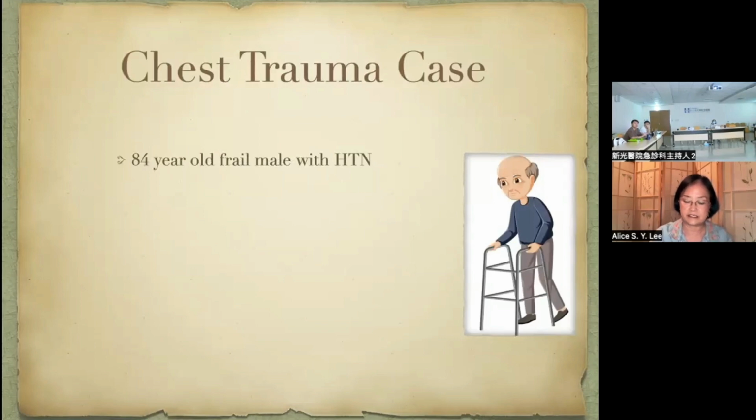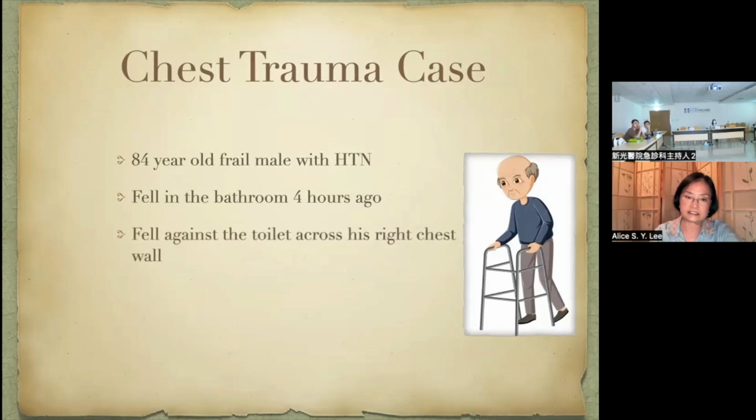He came in with his son. Small guy and thin. You can tell he's just a frail old gentleman. He had fallen while going to the bathroom, and he had smacked his chest against a toilet. Okay. Just all he did was lose his balance and just strike against the toilet. His son brought him in. This happened about 4 hours before I saw him.